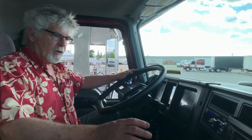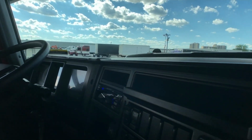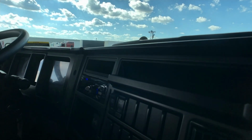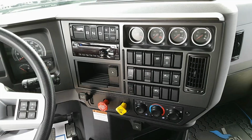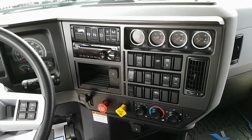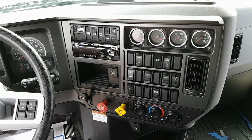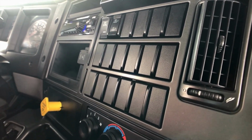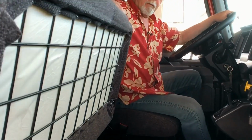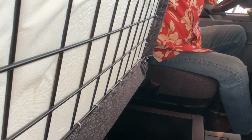Now, the dashboard itself looks pretty Anthem-y or Granite-y, depending how you look at it, but it's actually set back in a little bit further forward. On the Granite, the dashboard pulls out. This little tuckaway piece here comes out 30 degrees. On this truck, it's only 15 degrees. And the reason for that is they want to put this bench seat over here on the passenger side so that you can accommodate seating for 3 people.